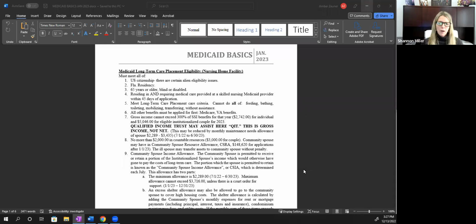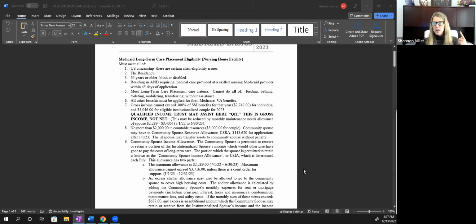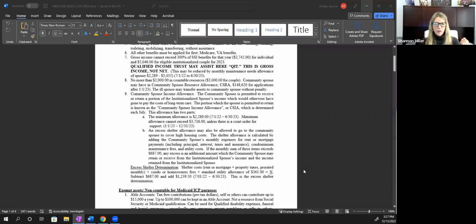The portion which the spouse is permitted to retain is a calculation that's done by Medicaid, and the minimum allowance is $2,289, but the maximum is $3,716. That's starting on January 1st, I think. And then there's also the excess shelter allowance, which normally we're going to get the maximum of. That's $687 per month that we're also allowed to carve out.